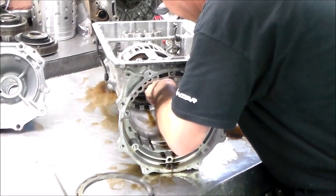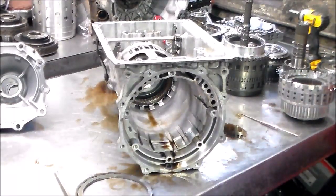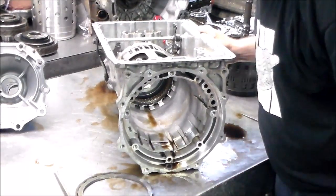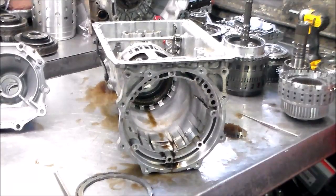Okay. Yep, just mark that spot where it goes. All right, let me just give you a shot inside the case of where this is. Give me 1 second. I just want to flip this case back over.